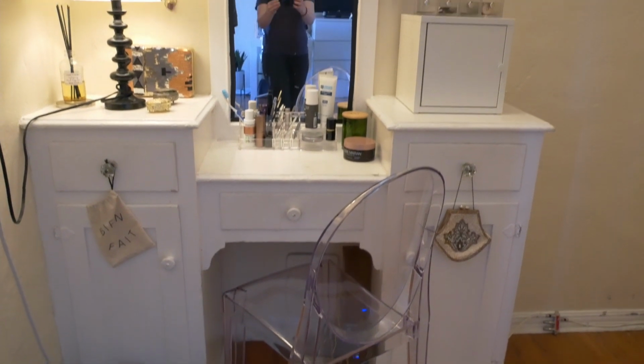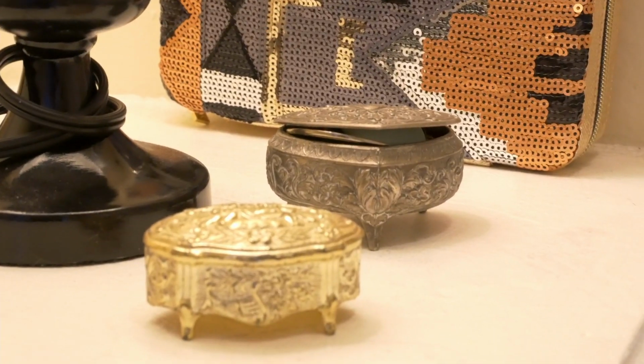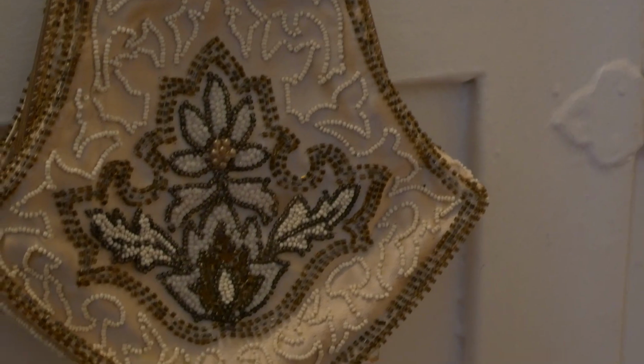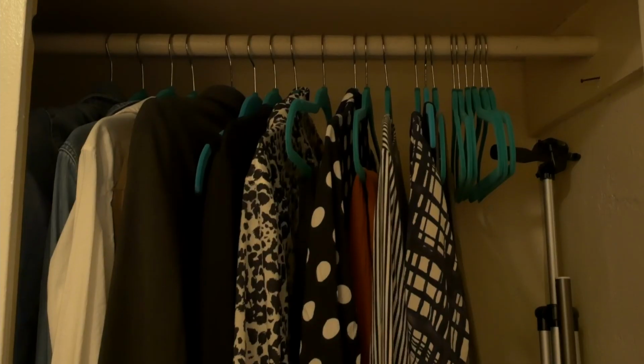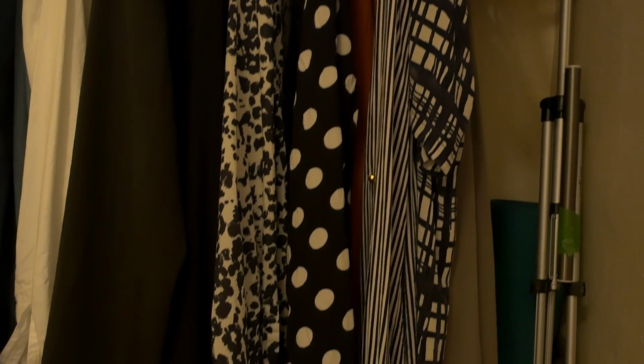This built-in dresser always made me feel like a Hollywood glamour queen from the 40s, even when I look like a schlub. But it was also a versatile space I could use to put up my drying rack, or just hide anything that I didn't really want to look at all day. Plus, I even had an actual closet, even if it was very narrow.